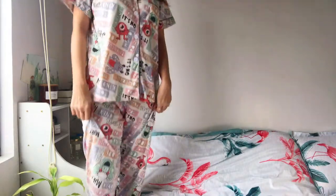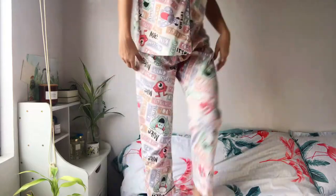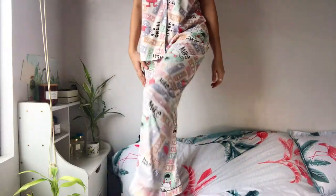This one is a short sleeve, and then a long pants. I got this one for 265 or 230 pesos. I love the cloth of this one. It's very soft and it's very comfortable to wear. And since it's a short sleeve, it's not too hot when you wear it. Okay, on to the next one.